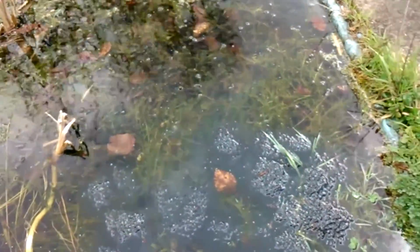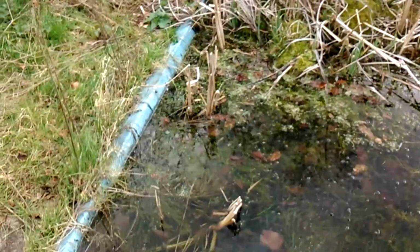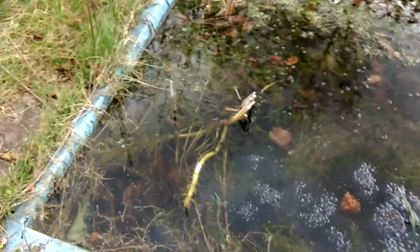There's the lily plant that's growing there now. So there's lots of dead leaves in there. I don't know whether they'd be worth pulling out or whether just to leave things in there for sort of organic purposes. But yeah, that's the pond.